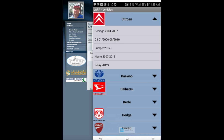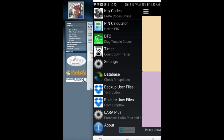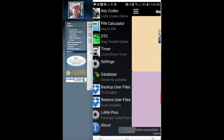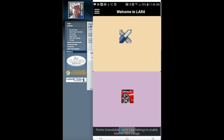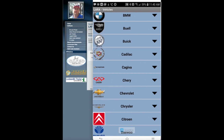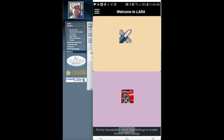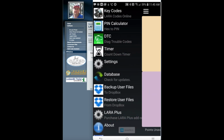Okay, Citroen, Blingo. So to get to the car database, it looks like it's a subscription, $49 per year. I've pushed the menu button, so I'll go back here. The first one seems to be some sort of settings and decoders. The second one seems to be the car database, which is an add-on feature. Unfortunately, it's not going to work for me because I haven't paid the money for the add-on, which is $49 per year. So let's have a look at what else this app does have.